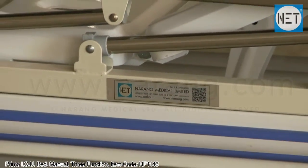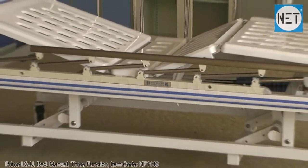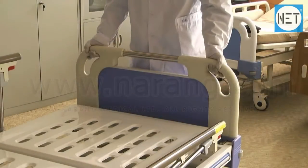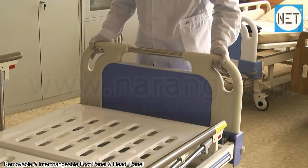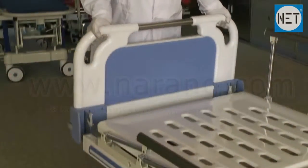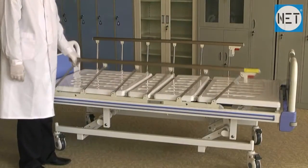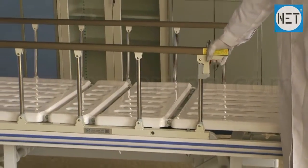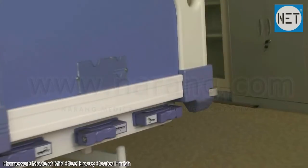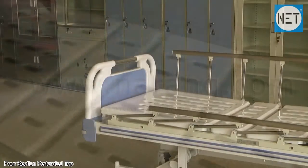NET HF1146 Primo ICU Bed Manual 3 Function. Bed has removable and interchangeable foot and head panels made of ABS plastic. It has collapsible side railings for safety of patients. Bed has bumper protection at four corners. Framework of the bed is made of epoxy coated mild steel. It has 4 sections perforated top.